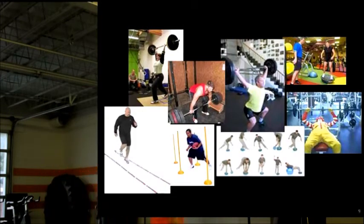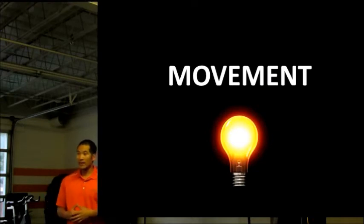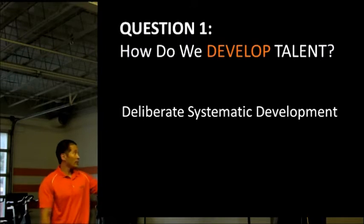You could work on things like this guy here doing bench press. You can do agility, some speed agility type stuff through cones. You can do a whole bunch of balancing. You can do squats. But the next question is, how do we start developing talent? Let's say, for example, we identify that this person has some good movement qualities, they're jumping reasonably well, but how will we start developing that talent? So, we just threw this up there: deliberate systematic development. There are so many different acronyms and words that mean the same things.